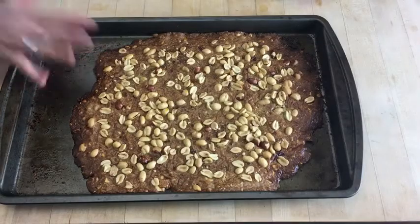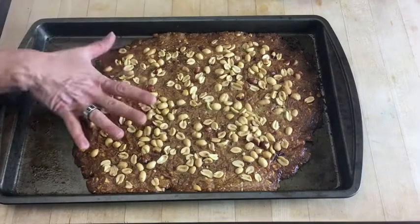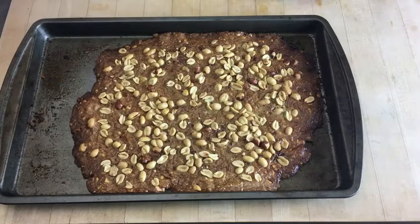Hey, we're back. So it's been 20 minutes and our cookies are ready. Yay, 1953. What a great year. Take a look. This is what you want. You definitely want a little browning around the edges, but it is golden, it is perfect. You don't see any more wet dough, and this literally took 20 minutes. So I pulled it out at 20 because it looked just like this, and that's just where you want it.